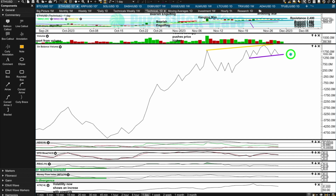So not only can these trend lines, resistance and support on balance volume, give you signals when there's a breakout, but when on balance volume sits or moves to one of the lines, it can assist to halt a rise or a fall in price. Expect them to provide support and resistance until they give way and give you a signal. I hope that makes sense.